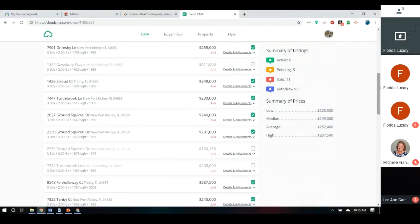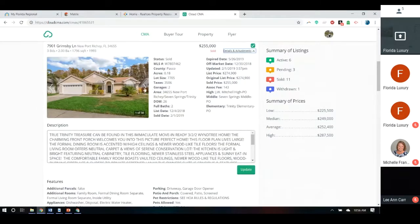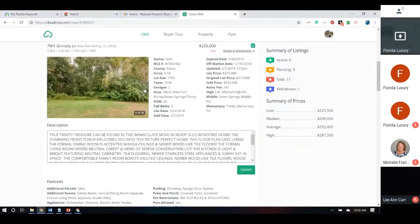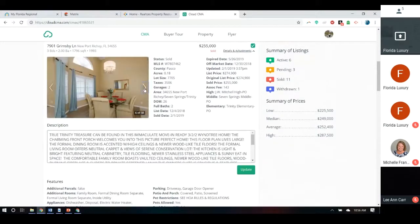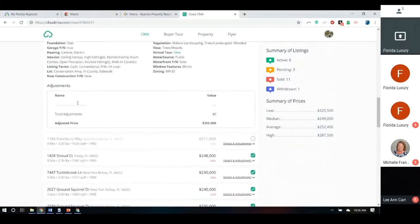But in this $250,000 price point, you really don't want to have more than about a $50,000 spread. Now in here, I can click on this details and adjustments button. And you'll notice that I can, again, click through the pictures, see what we're looking at. And we've already looked at this one. I can come down here now and I can make adjustments.